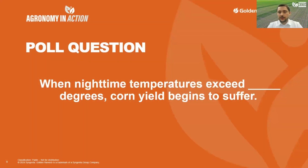Okay, so that kind of neutralized it. Let's now talk a little bit about specifically weather. And we got a question here that we'd like to pose: when you think about nighttime temperatures, what's the threshold we need to get over to really begin to see a decline of corn yield performance? Our options are 65 degrees, 70, 75, or 80 degrees Fahrenheit.